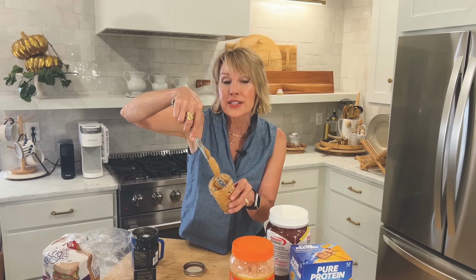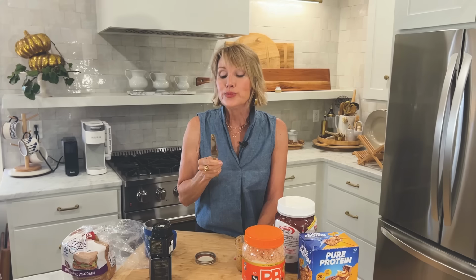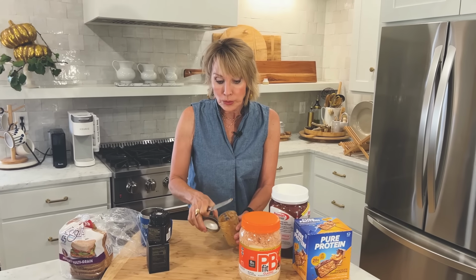And it is really yummy, okay? It may not be quite as filling as that fat-laden regular peanut butter, but my goodness, it is healthy. It's got tons of protein, and it's really, really delicious. So how do I like to eat it?